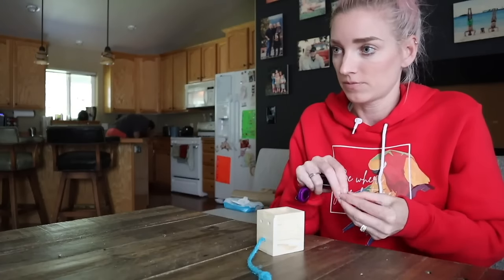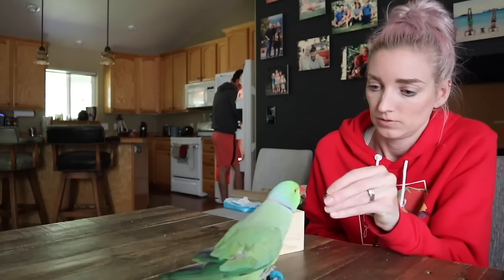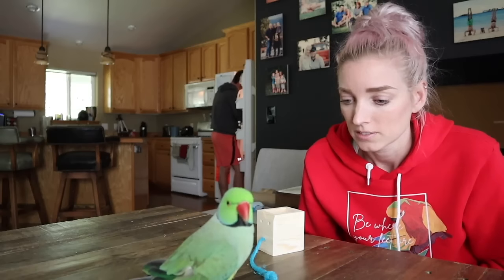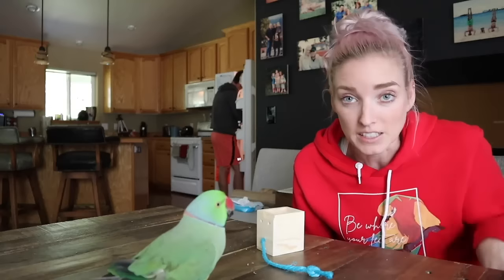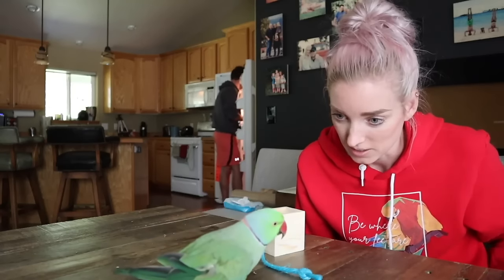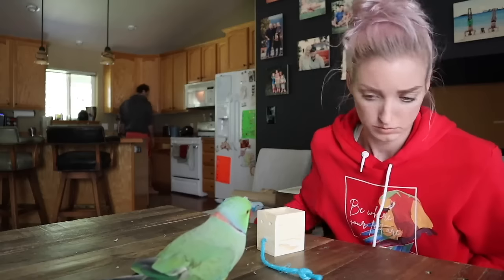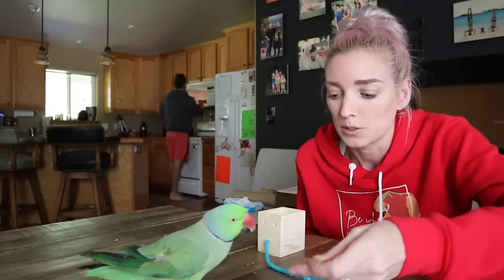Okay, little buddy. So confident doing targeting. He's like, I got this. Now I want him to yank this thing, actually pull it somewhere. Goes so fast, my clicker is super delayed. There we go, actually moved the box.